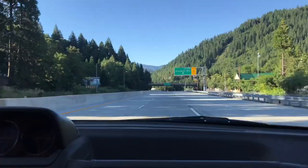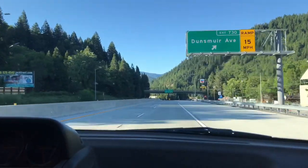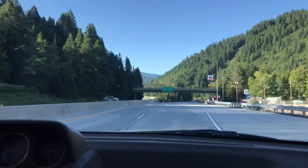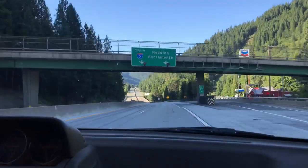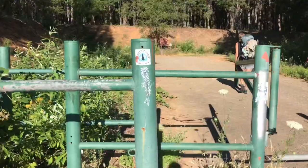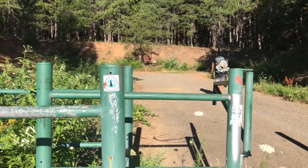It was a lovely night in town, and our first one in about 300 miles, and now it's time to hitch back to the trail. Back at the PCT.